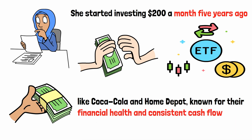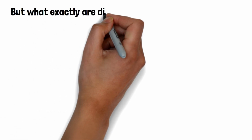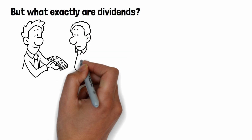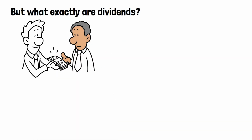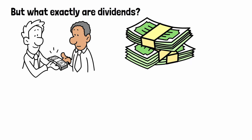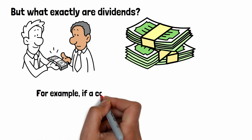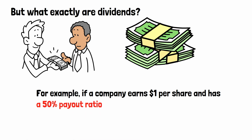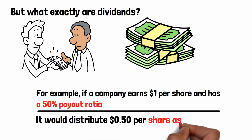But what exactly are dividends? They're a portion of a company's profits paid to shareholders, typically quarterly. The amount is based on the company's earnings and payout ratio. For example, if a company earns $1 per share and has a 50% payout ratio, it would distribute 50 cents per share as a dividend.